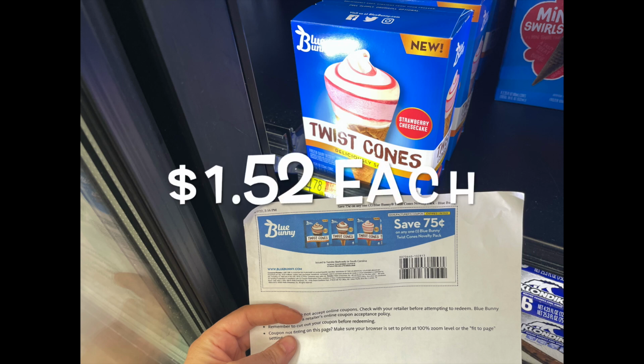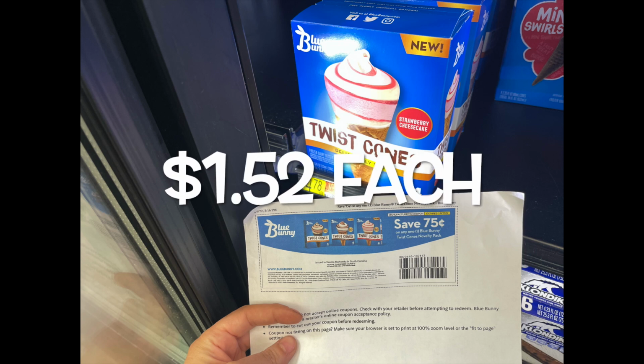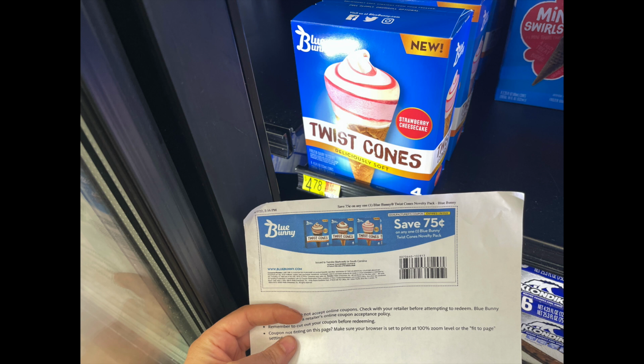Okay, the next deal is on these Blue Bunny twist cones. These are $4.78. You can get this 75-cent coupon from the Blue Bunny website. You just need to sign up for the emails and they'll email it to you. I suggest you do that. After you use the 75-cent coupon, it brings the total down to $4.03.